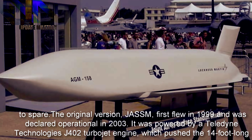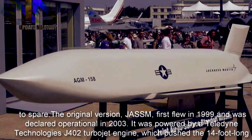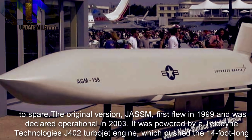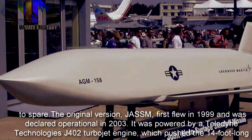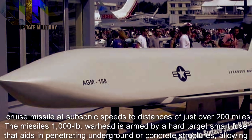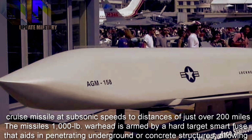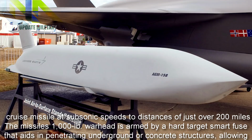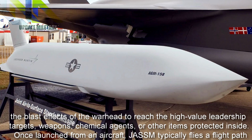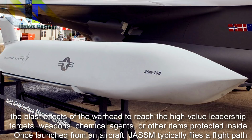The original version, JASSM, first flew in 1999 and was declared operational in 2003. It was powered by a Teledyne Technologies J-402 turbojet engine, which pushed the 14-foot-long cruise missile at subsonic speeds to distances of just over 200 miles. The missile's 1,000-pound warhead is armed by a hard-target smart fuse that aids in penetrating underground or concrete structures, allowing the blast effects of the warhead to reach the high-value leadership targets, weapons, chemical agents, or other items protected inside.